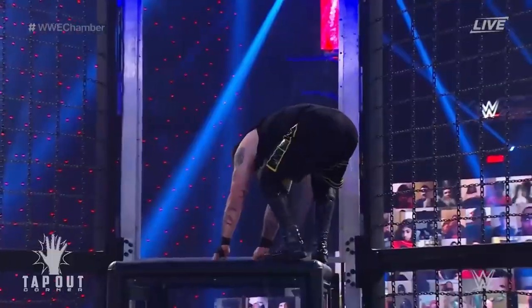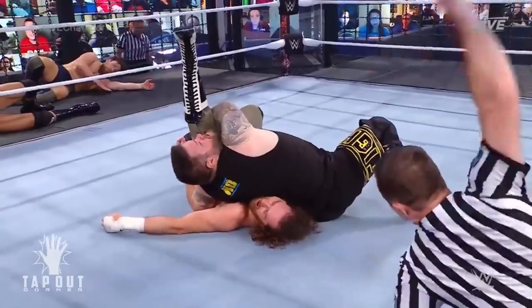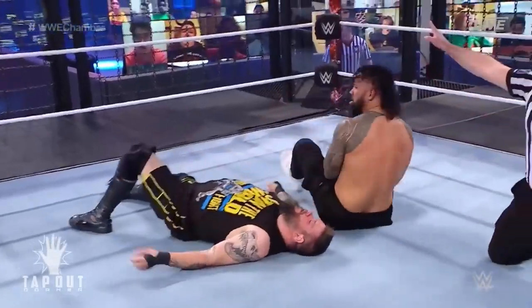It looked awesome, and it's always cool seeing KO hitting a high-flying move, since he isn't the smallest guy in the roster. After taking out all 4 men at once, Owens went on a rampage, even eliminating his former friend, Sami Zayn. Sadly, it wasn't enough to win the match, and KO was eliminated later by Jey Uso.